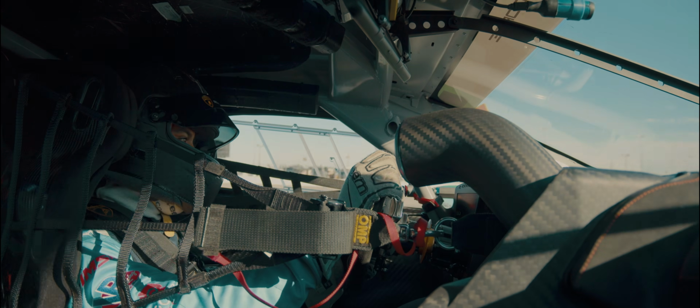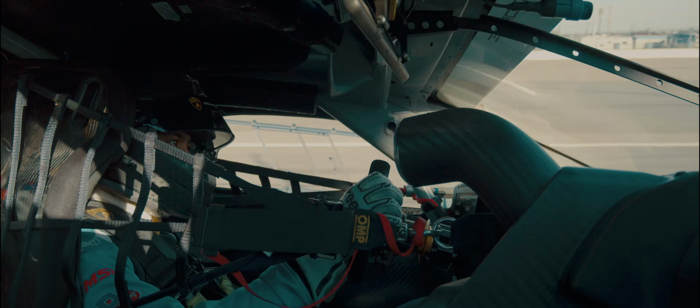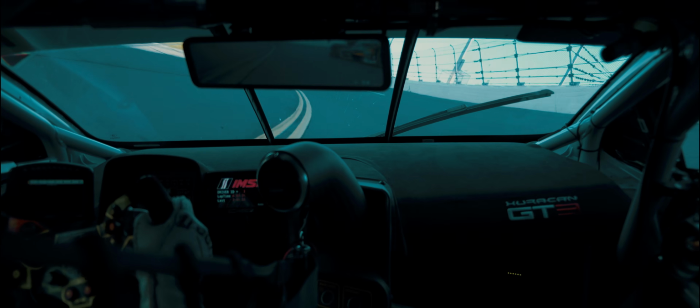P3 car right behind here. It's gonna go on your high side. Outside you now.